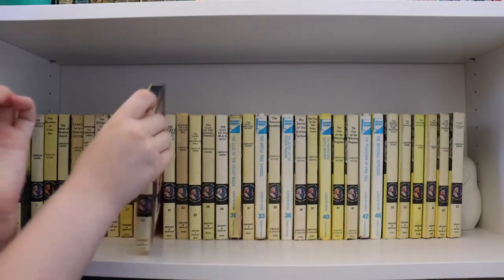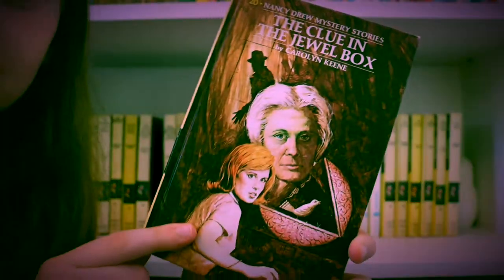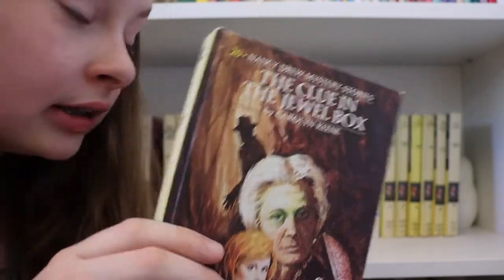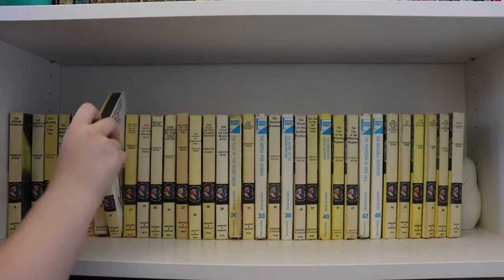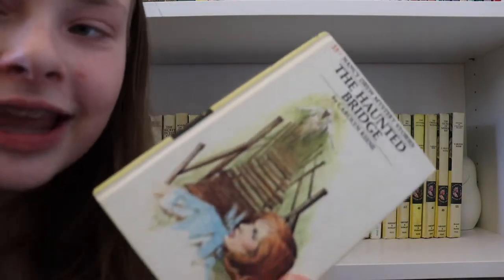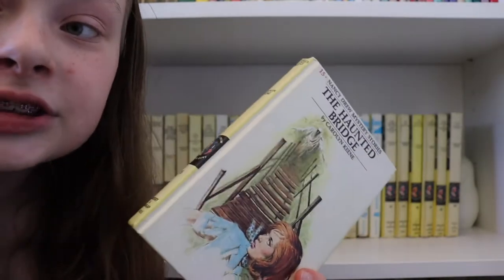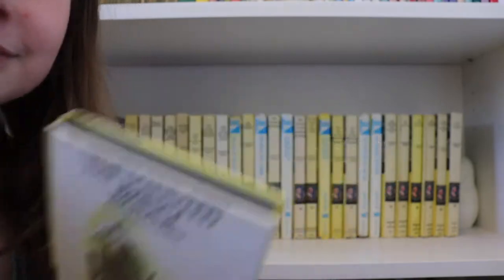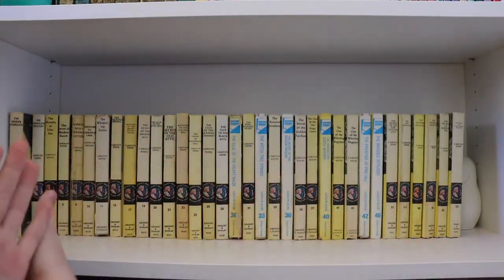Anyways, I also like The Clue in the Jewel Box. Okay, this one, come on. It doesn't terrify you in the slightest bit. And I also really did like The Haunted Bridge because the ending wasn't that scary. And I was easily terrified as a young child. So, yeah. So, shelf number one. All old Nancy Drew books, you get it.